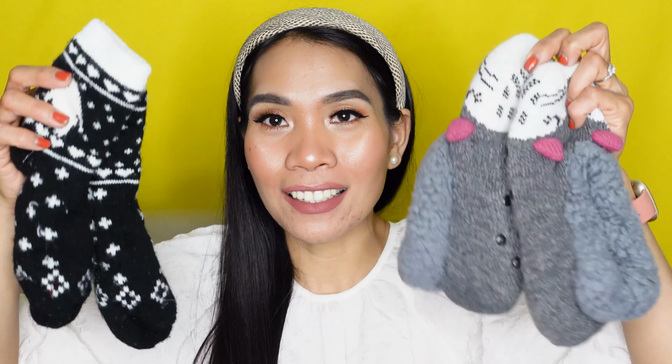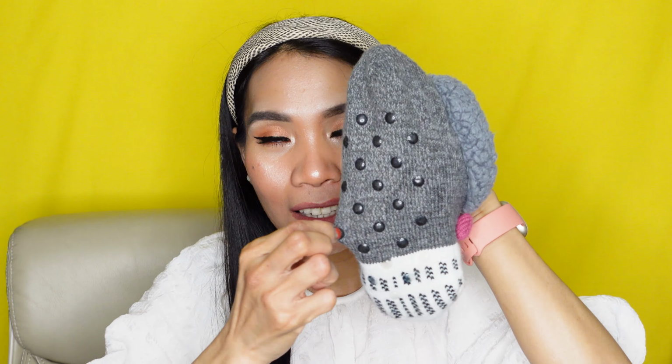Second, we had a little secret Santa at work. And what I got from my secret Santa is two pairs of socks. These are super soft socks, super thick and soft inside. And this one is another pair of socks, but it's kind of like sleeper socks that you can wear inside the house, with little plastic grips on the bottom.